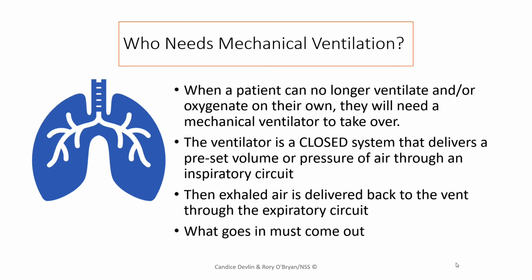So just understand that a ventilator is closed, meaning that it delivers a preset volume or pressure through the inspiratory circuit for the inhale, and then that air is exhaled back to the ventilator through the expiratory circuit. What goes in, the preset volume or pressure, must come out. The ventilator measures both the inspiratory tidal volume and the expiratory tidal volume, and it wants them to match closely. If they don't, it's going to start alarming and tell you that there's something wrong.